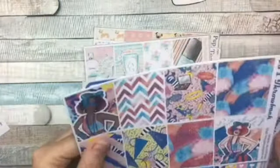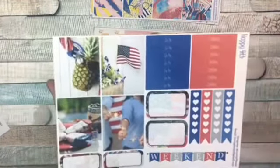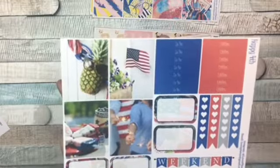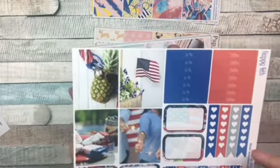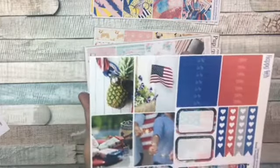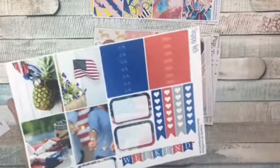Oop. And I think that was a mini. That was the mini kit, actually. So that is the throwback 80s. Then I think I got a happy fourth, and it has the headers, littles, heart check flags, half boxes, four full boxes, quarter boxes, and the weekend banner.